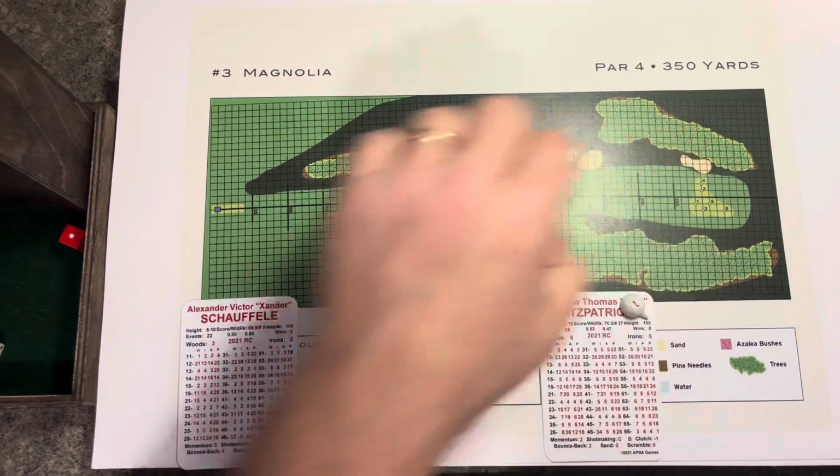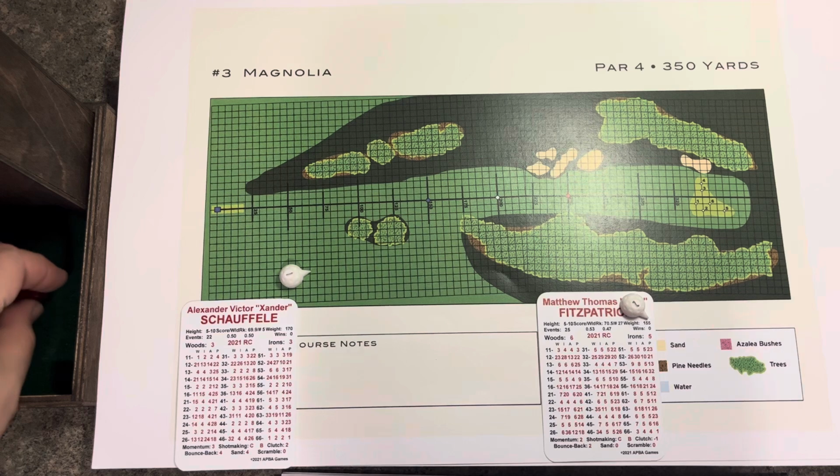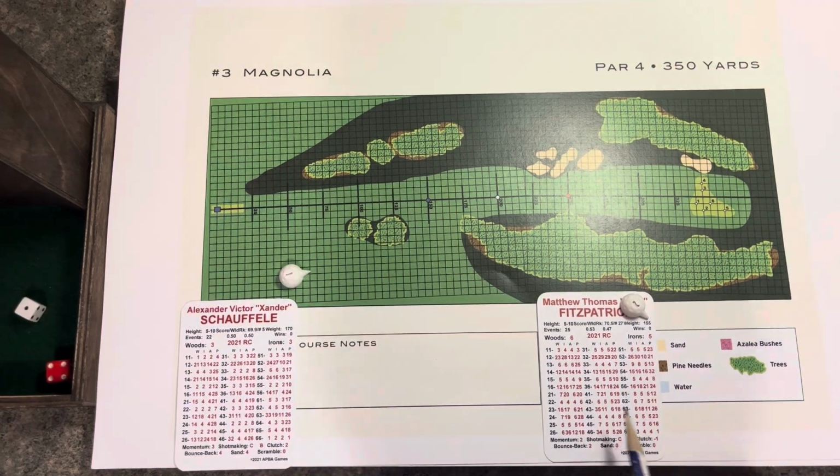All right, so we said we had Fitzpatrick with a 67-foot putt. Play it safe, just try to get it close. All we want's par. A 41 on his card is a 19. So 67-foot putt, 19, he gets it within 4 feet.